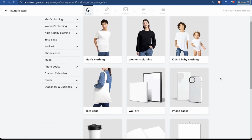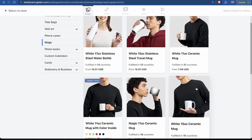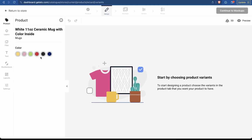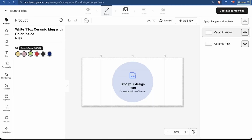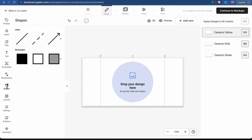And let's just say that we're going to do, I think mugs are a pretty easy one. So mugs, we're going to go with just a basic 11-ounce ceramic mug. Looks good to me. We can choose a color or maybe several colors. I think that looks fine to me. Sure, we'll have multiple colors. I don't know. Why not? Why not just have multiple colors? Then we can add some shapes or images.